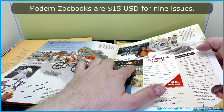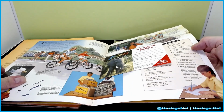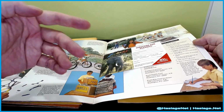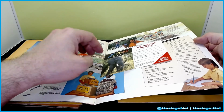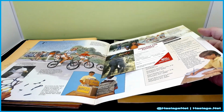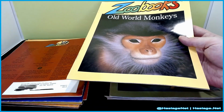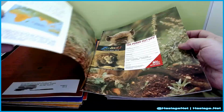At this point in 1996, it is $21 for 12 issues. Magazines right now that I pay for are $20 for 12 issues. So we're talking 84-page Game Informer is $20 for 12. Well, I guess 10 issues now. And then Zoobooks is $21, and it's like 15 pages. So I don't understand the math there. Maybe we're paying the researchers. Who knows?